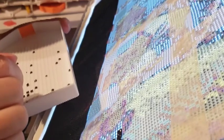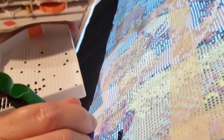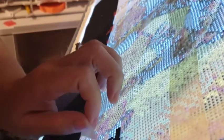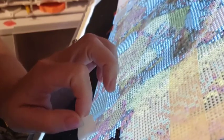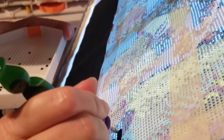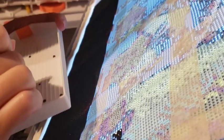But now after all of this, it seemed pointless to put them in the little container since I am working at my drafting table, which is another gift from Christmas. And let me tell you, this drafting table is a game changer. I love it. It's so comfortable. I can diamond paint for 4 or 5 hours and not even realize it. So if it's in your budget and you have the space, I highly recommend getting a drafting table.